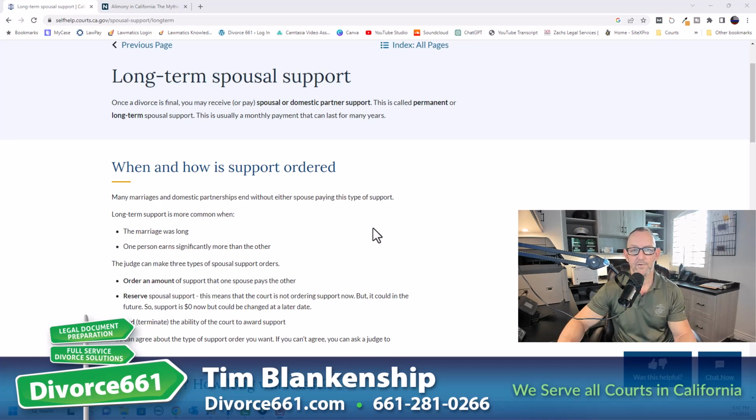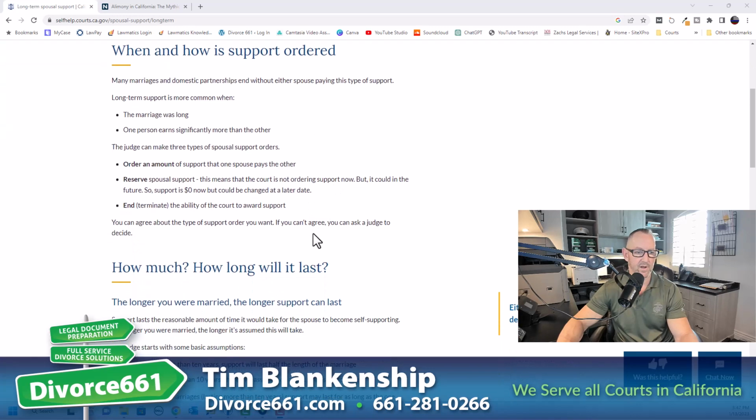Now, long-term support is more common. We're talking about two different things here. There's long-term support, and then there's what's called half the length of the marriage. So when the length of marriage is less than 10 years, the general rule is that spouse support would be paid for half the length of the marriage. Now, keep in mind, I'll scroll down here, we're talking about what the court may order, as opposed to what you guys can agree to.